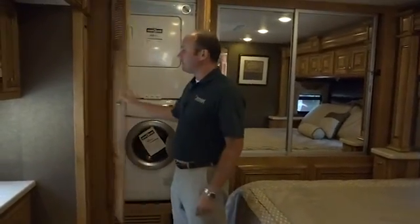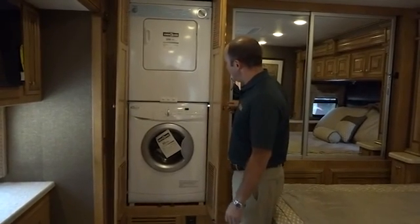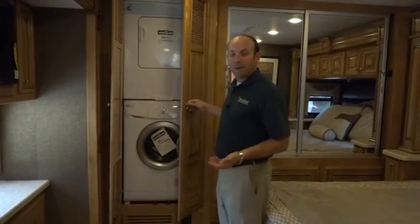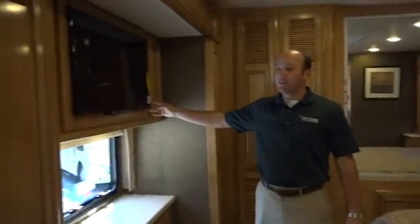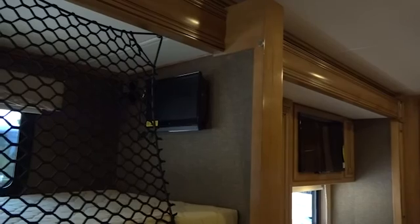Stack washer dryer, something that's going to be standard in all of our Tuscany XTEs. Very important feature. It's not a combo unit. It is a stack. If this unit sleeps a bunch of people, it also washes clothes for a bunch of people, which is very important. You got a Sony television back here in the master bedroom. Important. You also have 2 televisions on the bunk beds, which is a nice feature.